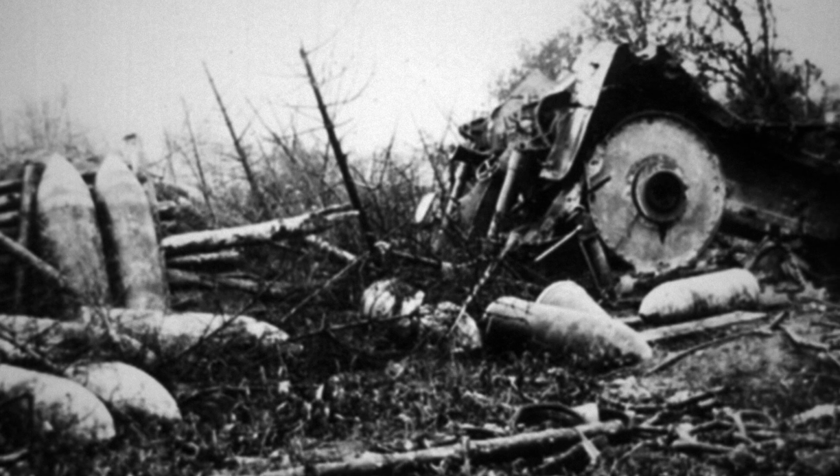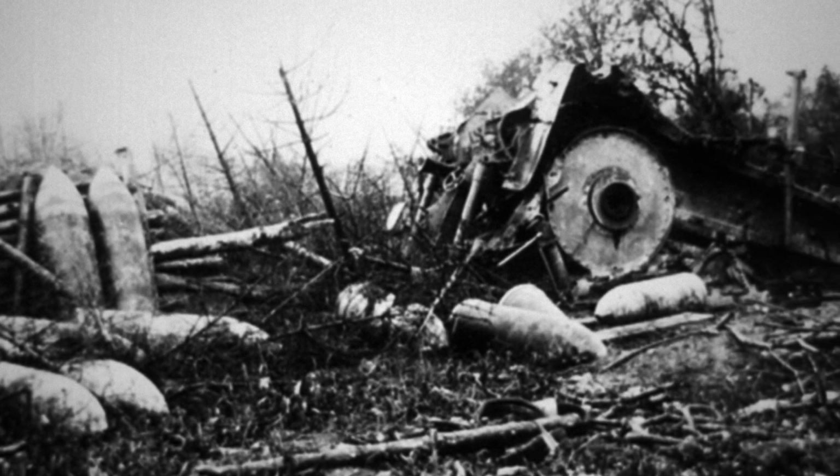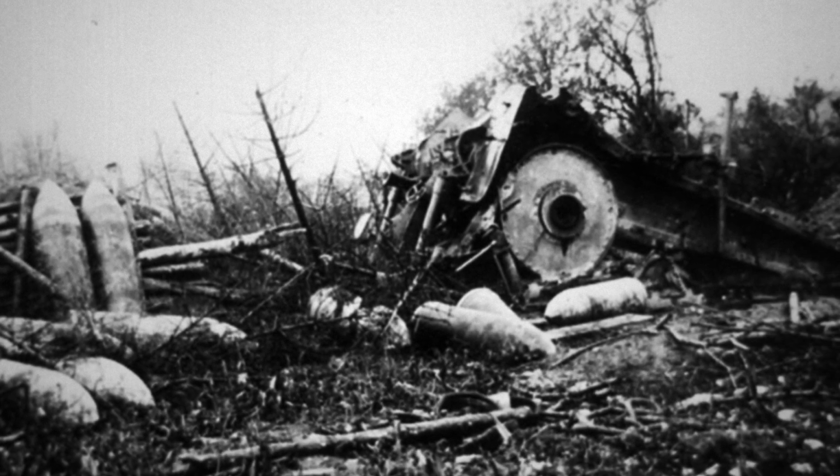However, their luck would turn beginning in 1917, when the Berthas suffered several losses after many shells exploded before they left the barrel, and several others were destroyed by the British near Ostend in August.